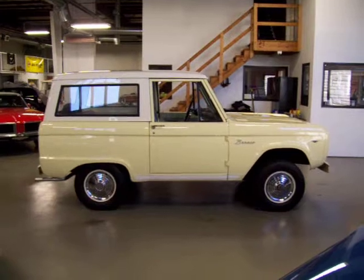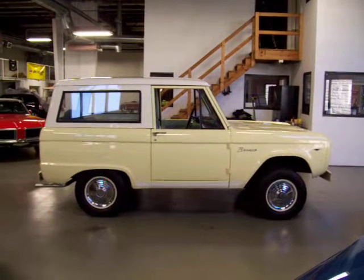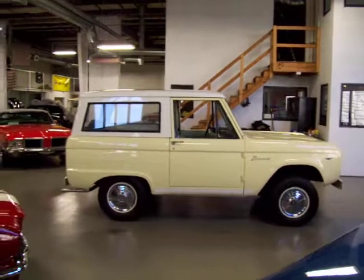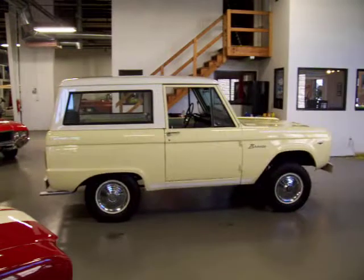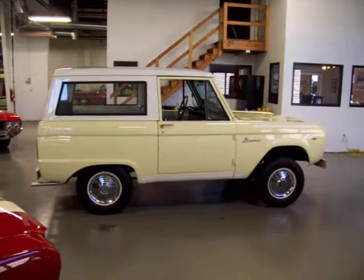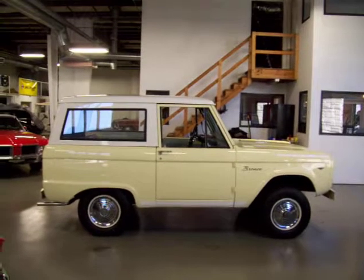Inside the showroom today, checking out this awesome 1966 Ford Bronco. First year for the Ford Broncos, and anybody who's following these rigs knows these are one of the most collectible SUVs, if not cars included, on the collector market today. Prices are skyrocketing, and it's rare to find an original '66, and this is one you don't want to miss out on.